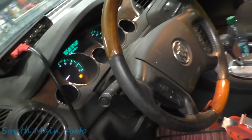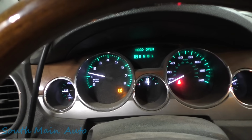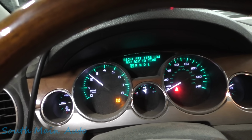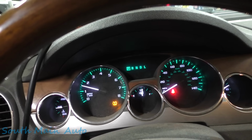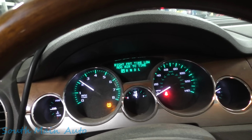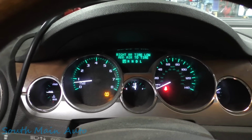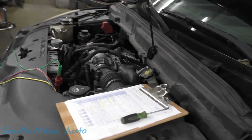It can be really erratic, so we'll give it some throttle here. So that's with me just holding the throttle there. You guys seen that glitch like that, and that's the problem. It gets a lot worse. And I'll show you where I'm at with it and what I think I've discovered.